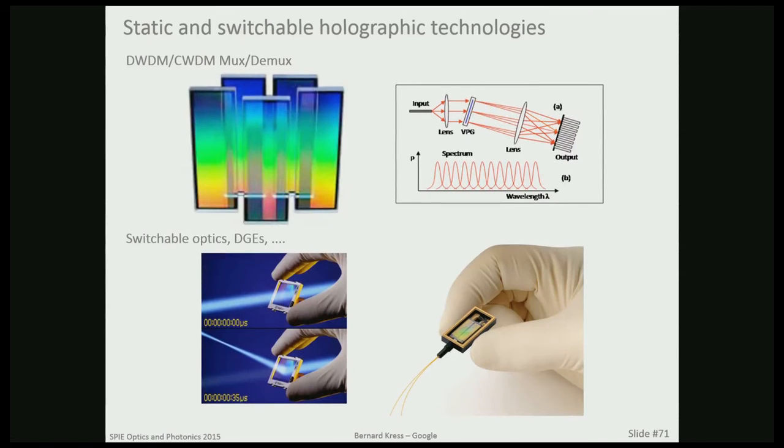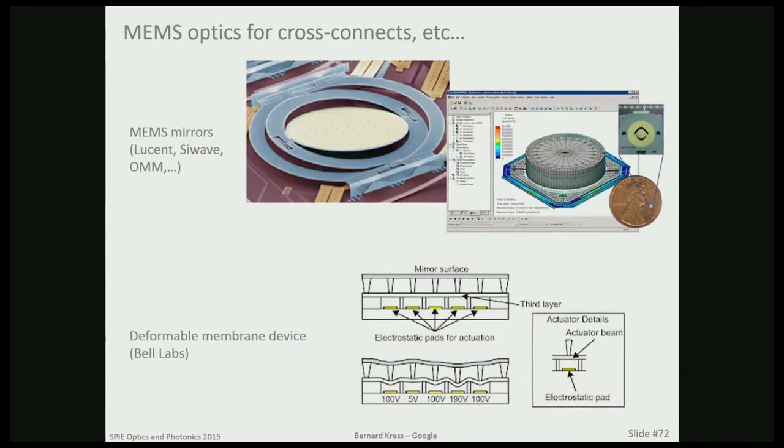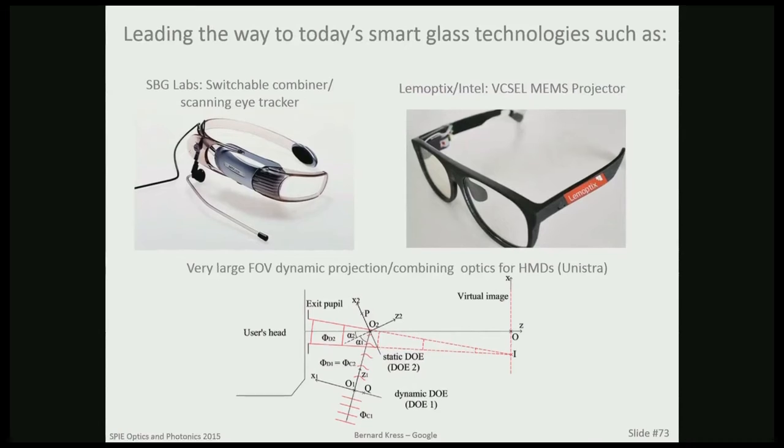Optical telecom bubble. Static and switchable holographic technologies, especially for DWDM, CWDM, switchable optics, dynamic gain equalizers, MEMS mirrors such as Lucent Sidewave, OMM, right here in San Diego, and deformable membrane devices by Bell Labs fueled or led the way to today's smart glass technologies, such as the SPG Labs switchable combiner and SPG Labs scanning eye gaze tracker, or the Lemoptix Intel VCSEL MEMS projector, or also a very large field of view dynamic projection combining optics for HMDs as with Unistra.